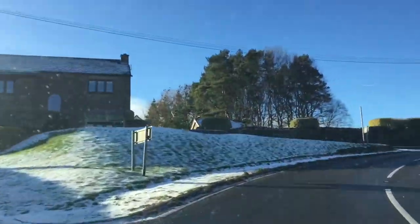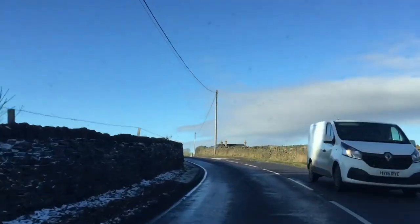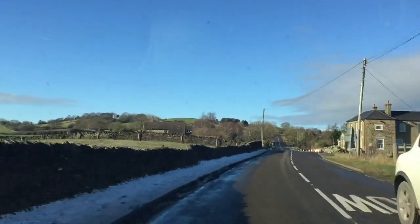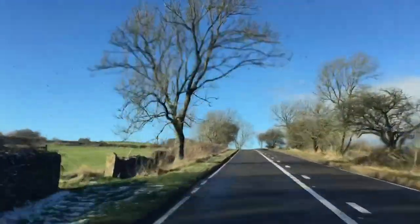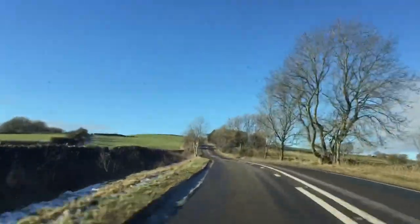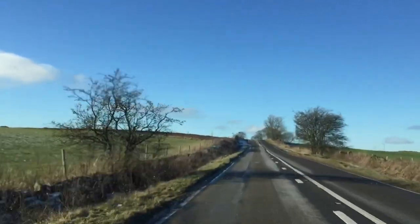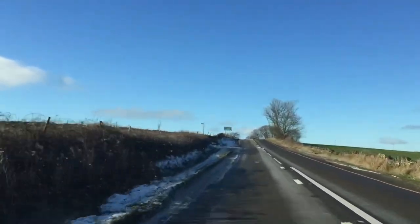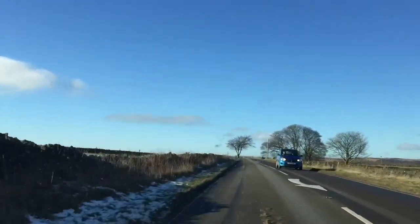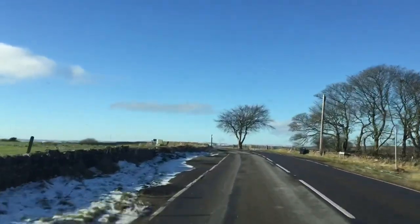Talking about mileage, the current mileage is 63,586. It's been a beautiful morning for a little whizz out there. So for the sake of completeness, oh god, that's stunning, looking over to the right. Again, I'm teasing you because you can't see, but hopefully what you can see is rather stunning as well.